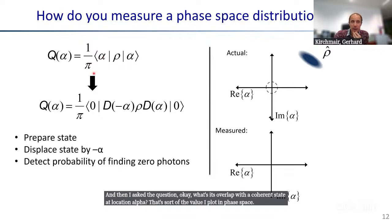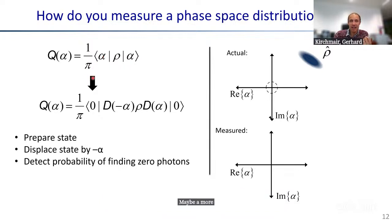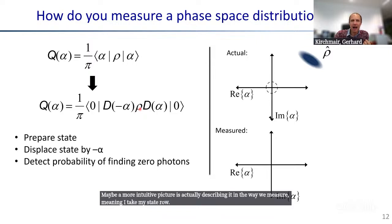Maybe a more intuitive picture is describing it in the way we measure it, meaning I take my state rho, I apply a displacement.